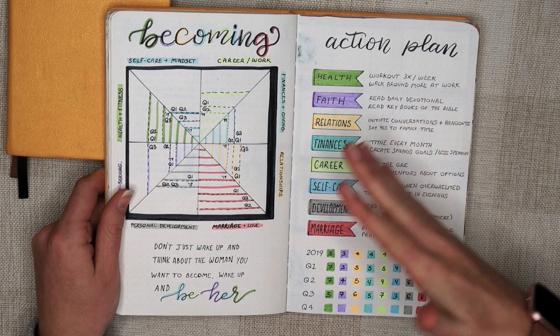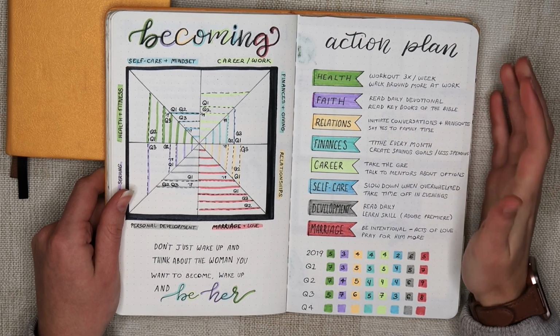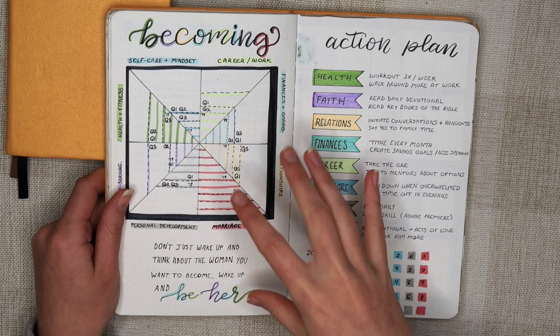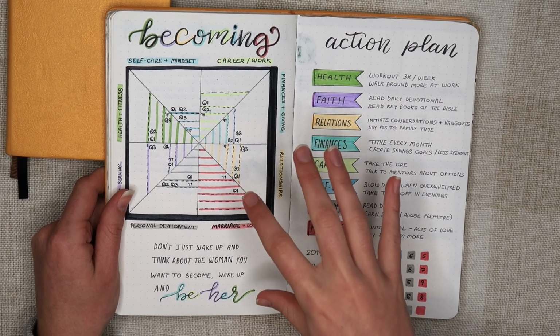I think it's good to look at growth and progress, which I will talk about in my 2020 plan with me. But I think this sort of way of tracking that progress gives you the false belief that you can reach perfect.